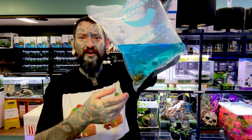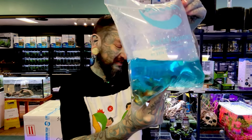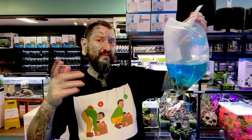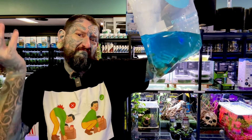So we're just randomly going to try and show you what they are in the blue water, which is just a dye. I'm not too sure why it's blue. It could be methylene blue. No idea, I've never asked them. If any of the wholesaler people are watching, comment down below. I reckon that's methylene blue, but go figure.